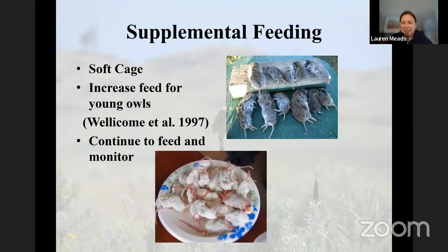So you can see a nice plate of mice. We get those from the Mouse Man in Alberta. They're very expensive. We would love to feed just mice, but we can't afford it. They're like $1.30 Canadian, which I don't know is like $1.00 American or something.